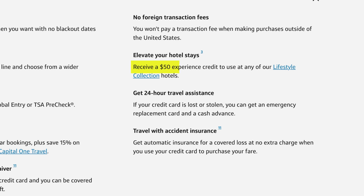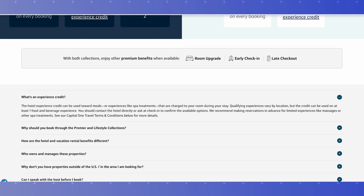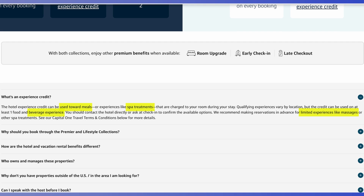Not only can you book rooms at these usually elevated hotels, you also get with your Venture Rewards card a $50 experience credit that can be used towards drinks, signature hotel restaurants, room service, or other activities, room upgrades when available, and early check-in and late check-out.